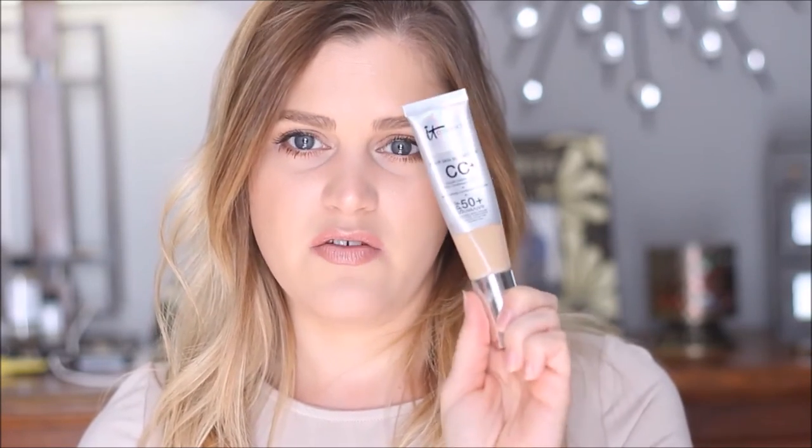It has great coverage for a CC cream, and it also has SPF 50 in it, which is awesome. But for me, I could wear this for maybe 3 hours and I look like an oil slick. My face gets very shiny with this. So again, a very, very popular product, but for me personally, this does not work. And like I said, the Bare Minerals, this is a tinted hydrating gel cream. It's not really a BB or CC cream.